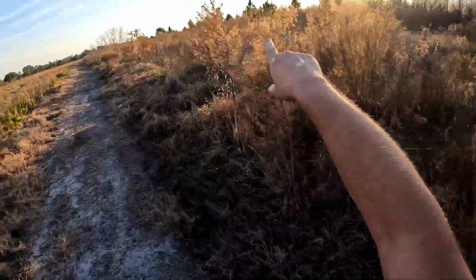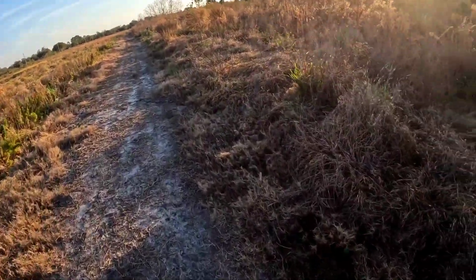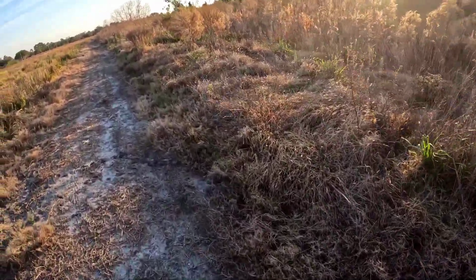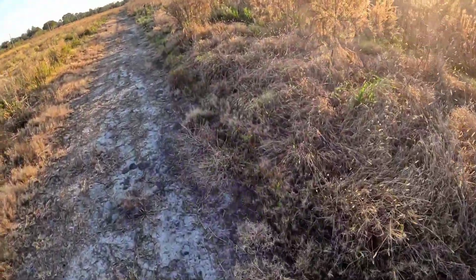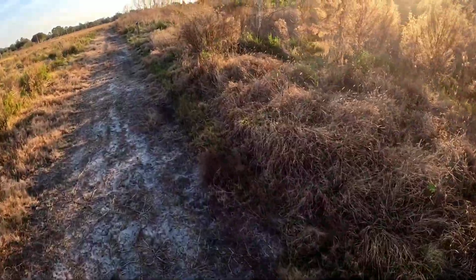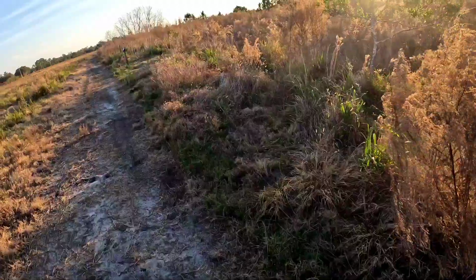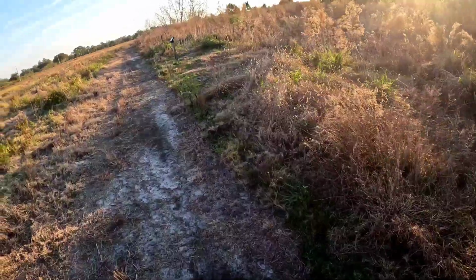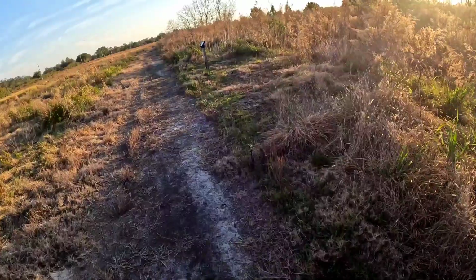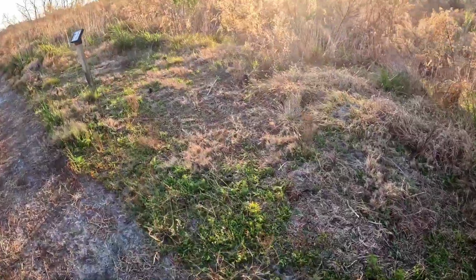I think over here is where Desnar was telling me to go, but I'm not sure. Might have to get with him and do a collaboration hunt. He's not much of a history hunter, but he's an ecologist, so he's into saving this land that we've got here. And he's a good friend.